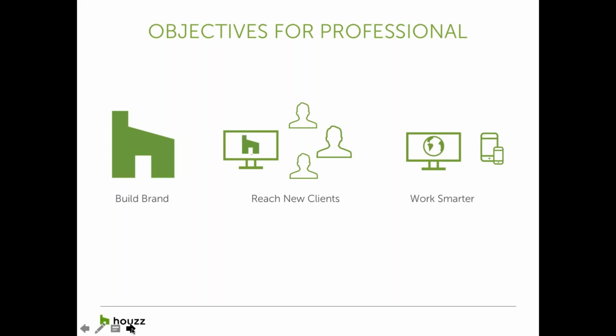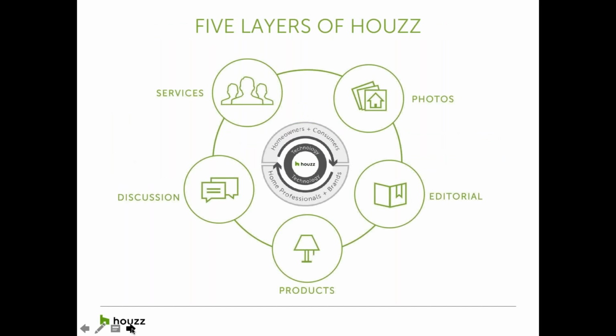For professionals in the design and build space, House really allows you to completely build your brand on this amazing platform that is only focused on residential design and inspiration. So it really allows professionals to build your brand, reach new clients, and work smarter, not harder online.